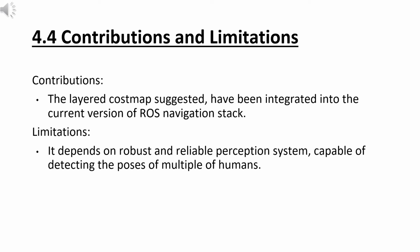Contributions and limitations. In this paper, the contribution is basically that the suggested layered cost map has been integrated into the current version of the ROS navigation stack. And the limitation is that it depends on the robustness and reliability of a perception system capable of detecting the pose of multiple humans.